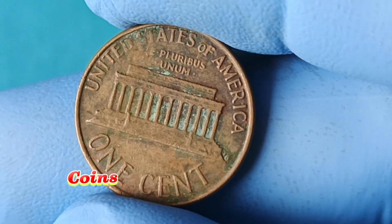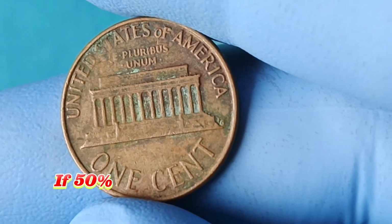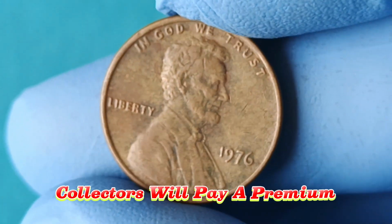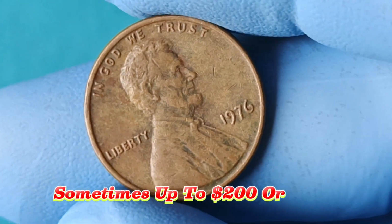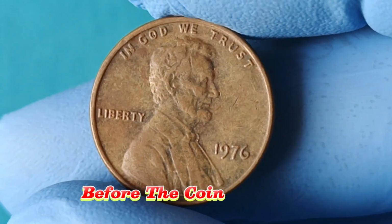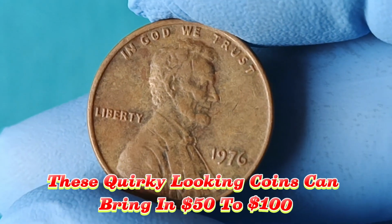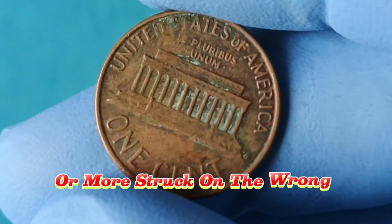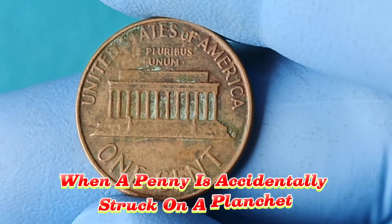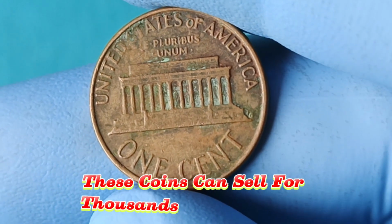Off-center strikes, coins that were not struck properly and are missing part of the design. If 50% or more is missing and the date is still visible, collectors will pay a premium, sometimes up to $200 or more. Clipped planchet, when a part of the metal blank is missing before the coin is struck. These quirky-looking coins can bring in $50 to $100 or more. Struck on the wrong planchet, extremely rare. This is when a penny is accidentally struck on a planchet meant for a dime or a foreign coin. These coins can sell for thousands of dollars.